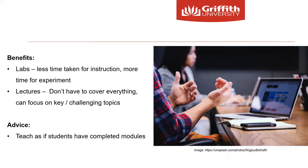Another advantage, I think, is that because we repeat these courses, we are able to get consistency in the delivery. The content that gets taught in T1, T2, we're using those same modules again in T2, T3. So even if we've got different staff delivering it, it's going to have that consistency of delivery.